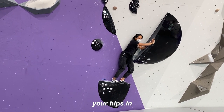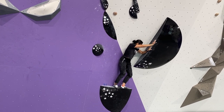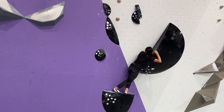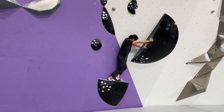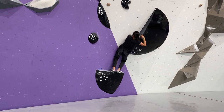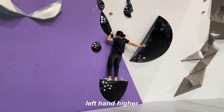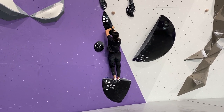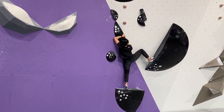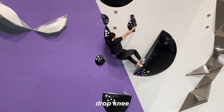Close to the wall, your hip in. Stay close to the wall. Turn around, man. Stay close to the wall. Yeah, nice. Higher, left hand higher. Nice. Drop knee.